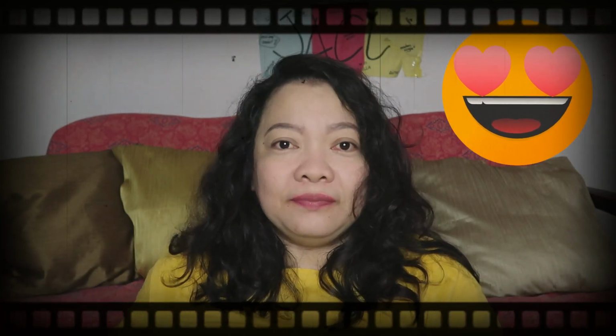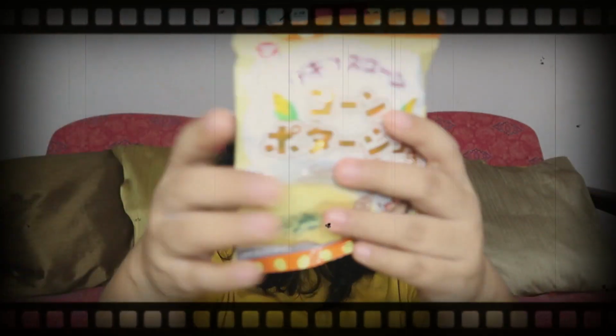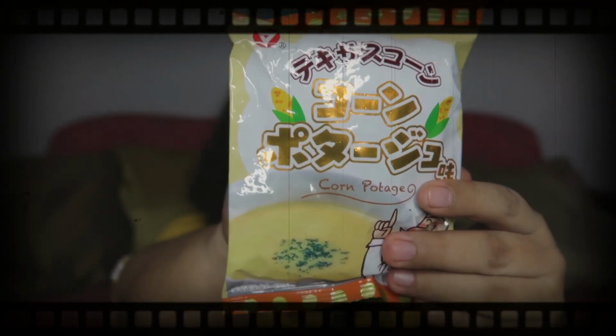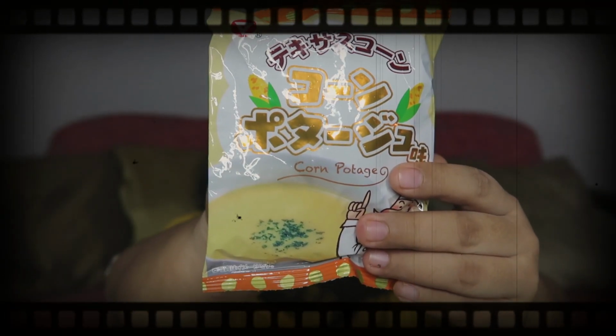Tastes good. Doesn't taste like cabbage though, but it has this sour aftertaste, but it really tastes good. And then we'll have the Texas corn pottage. Where is that corn pottage? Yeah, this one. This is called the Texas corn pottage snack.